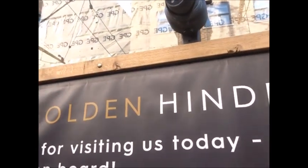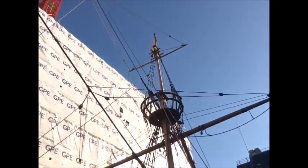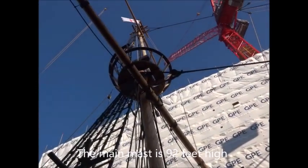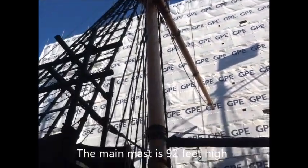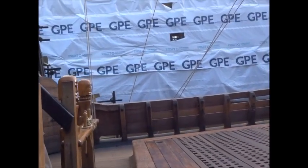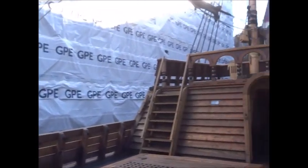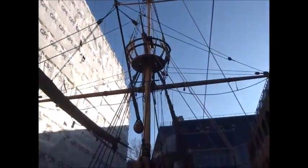Okay, I finally broke down and paid an admission fee. But look at the size of those masts. That was a long time ago. Sir Francis Drake. I haven't got time to read up much about this before, so I'll just have to put some subtitles in. But this is what they had back in all those years ago. I think somewhere around the 1500s, a long time ago.